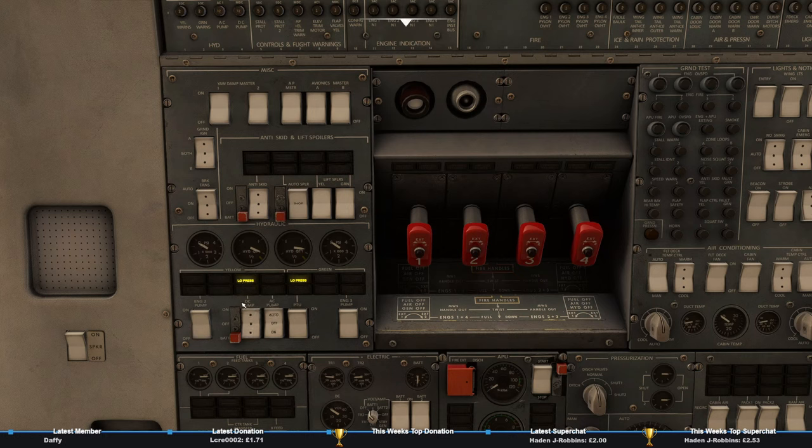Was still good, the 146. Yeah, I think there's nothing wrong with the previous one. This just brings a lot more functionality to the 146, which is pretty cool.